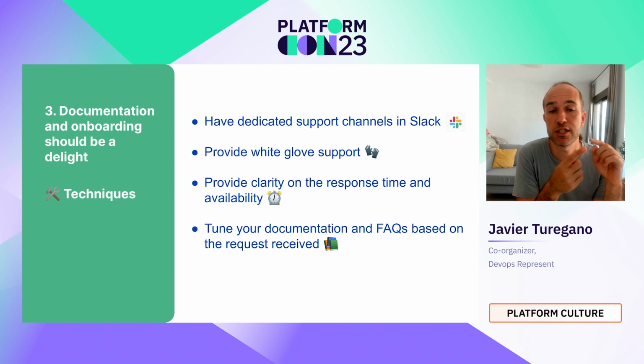Provide clarity on the response time for support and the availability. There's nothing worse than screaming to the void and not hearing back. It's great when you know, well, we heard you, we recorded your request, we'll come back to you tomorrow, if that's the best that you can do. And finally, tune your documentation and FAQs based on the requests received. That way you will be able to deflect some of those requests from your channel into the FAQs and get users to help themselves quicker.